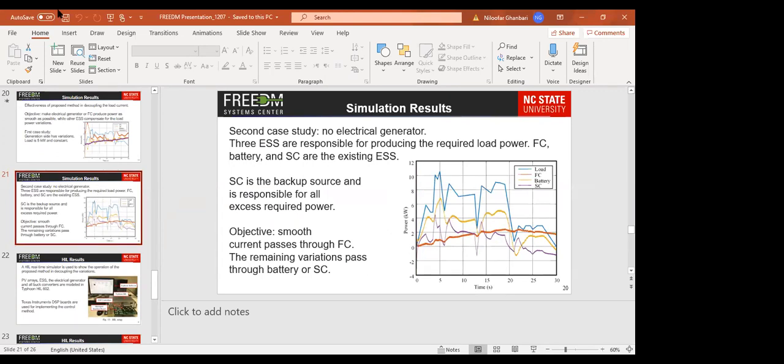Yes, the concept is shown here. You can see we cannot define a percentage of the load. For example, let's say 50% is going to be supplied by the fuel cell and 50% by the supercapacitor. There is not something like this, but we are trying to pass the smooth power of the load to the fuel cell and the surging to the supercapacitor. So let's consider that we have a very smooth load power. All of this portion is going to be supplied through the fuel cell because there are no variations, no deviations, and no fluctuations. But once the fluctuations are taken into consideration, this is where we need the supercapacitor to produce this surge of power and those fluctuations.